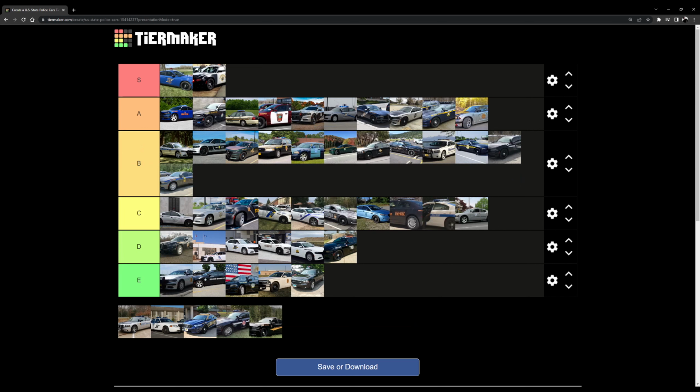B tier has actually gotten to be our biggest tier here, which is kind of funny. It probably should be C tier, but it's not. Obviously, the average skews towards B in this case for me.